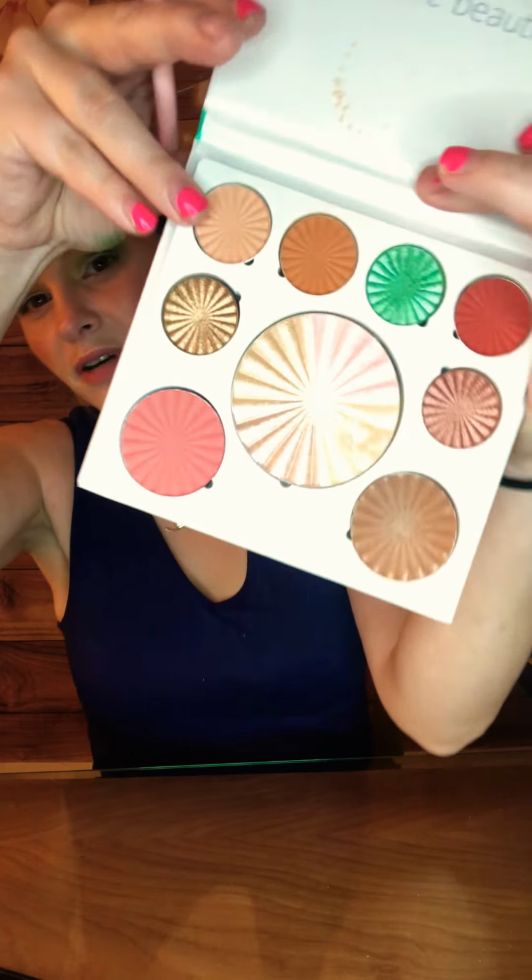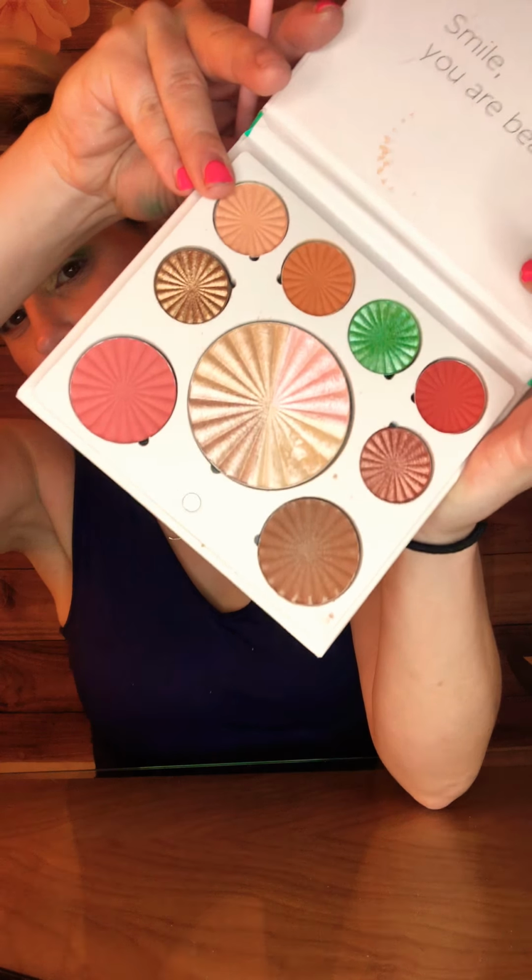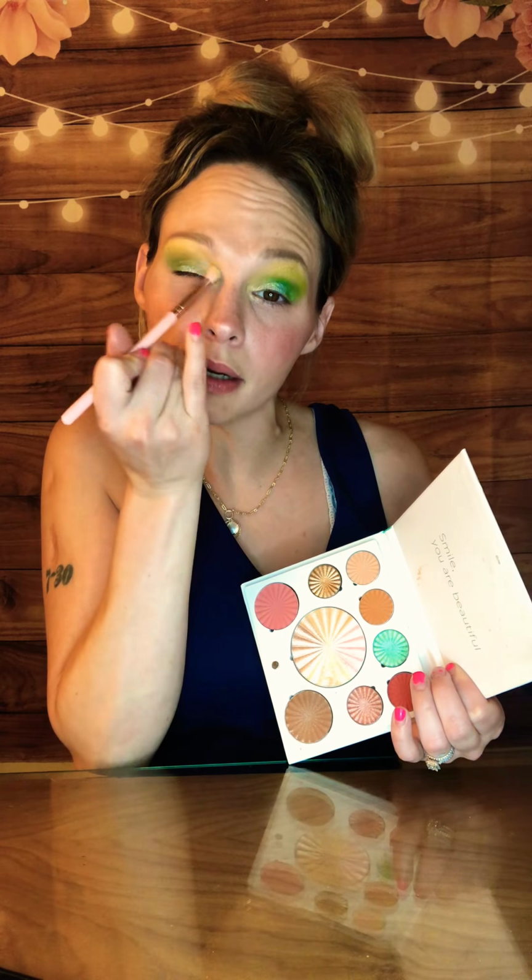I'm thinking that one thing that saves looks sometimes that I have messed up is going in with my Ofra highlighter. Let's just try it. I'm going in with the Mini Good To Go palette from Ofra Cosmetics. It's got the big highlight wheel with the different highlight colors. Such gorgeous highlights. I'm going to use this lighter one, and I'm going to put it in the inner corner right here and work it just a bit into the look.